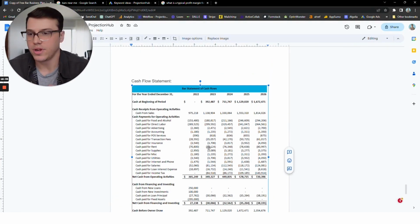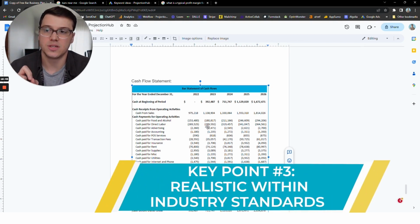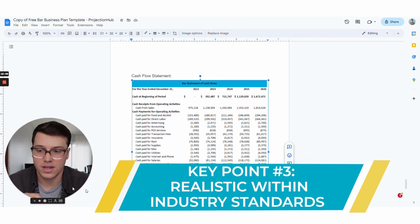But that is not key point number 3. Financial projections are a given. You need to have them. They're a requirement, especially if you're trying to get a business loan for a startup. But key point number 3 is that your financial projections need to be realistic and within industry norms.